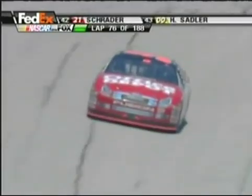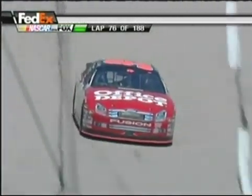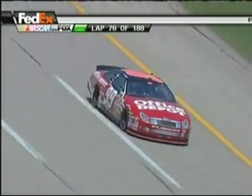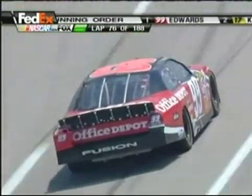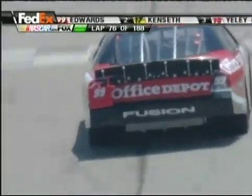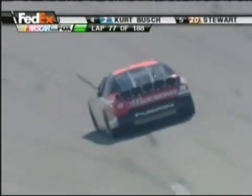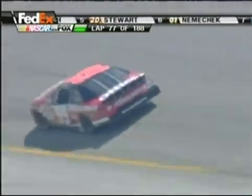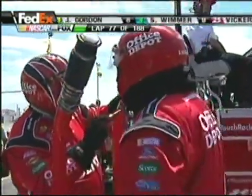NASCAR's goal. Come to the stall. They're black flagging Carl Edwards. We believe it may be a catch can violation. Let's see. Yeah, it's the overflow can that's hanging out the back of the car. That's what they catch the excess fuel with. He left pit road, obviously with equipment still on the car. This is the kind of mistakes you cannot have under green flag conditions here.